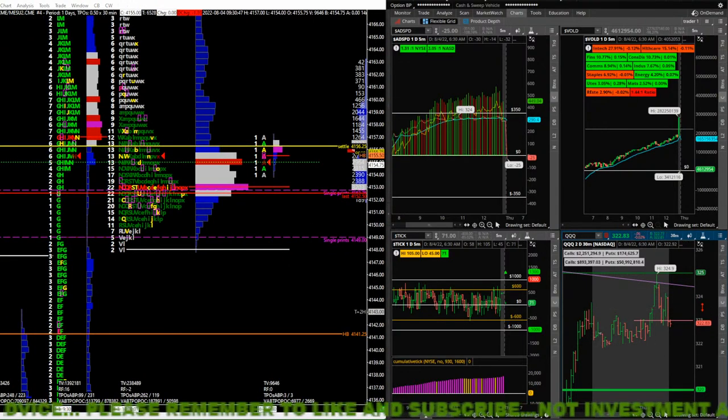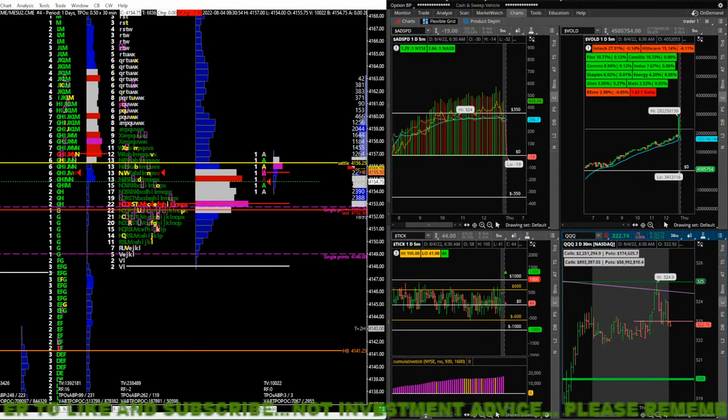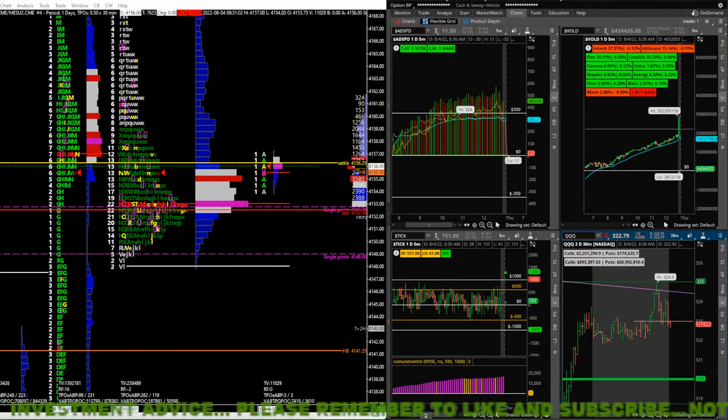Triple Q's trading down here. Sellers are trying to come in. Back and forth across the open.